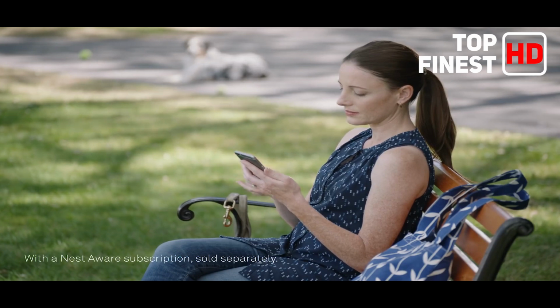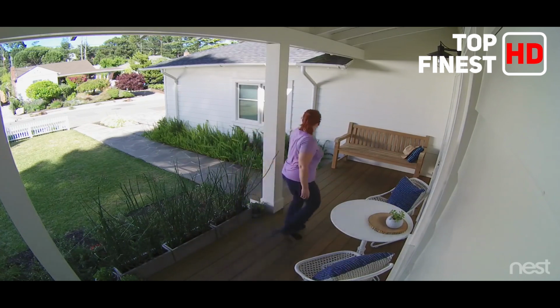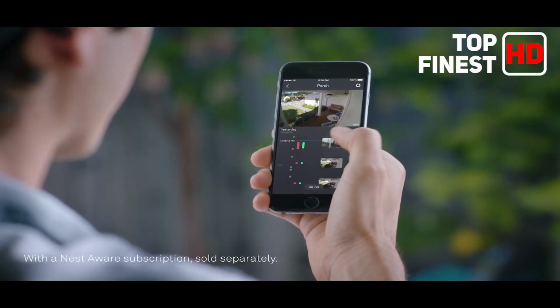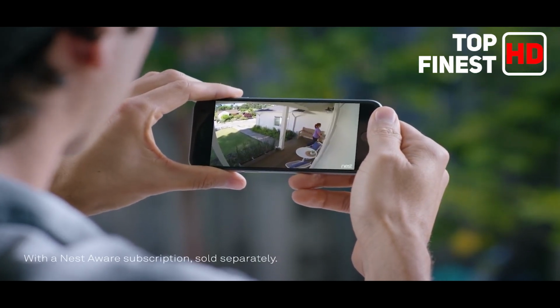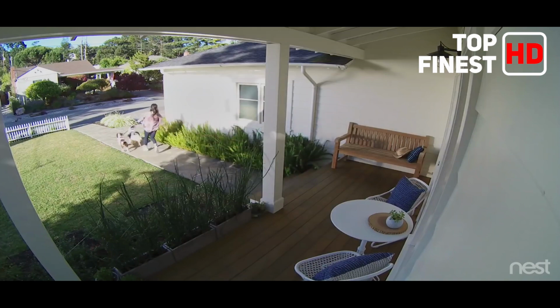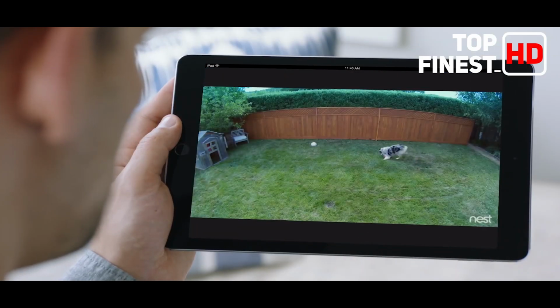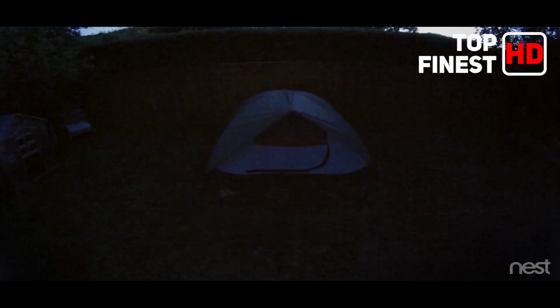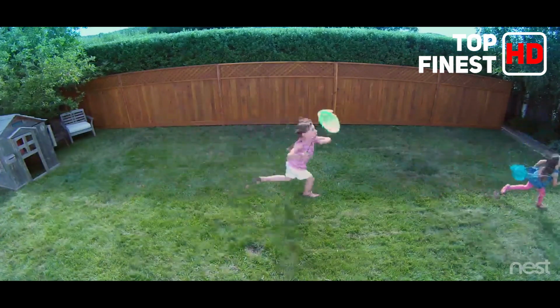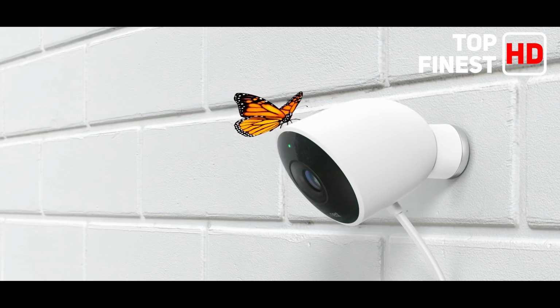It can even tell a person from a thing. And it lets you talk back. Can I help you? With the Nest app, you can go back and see exactly what happened. So you can spot burglars. And everything else. Even in the dark. Stay connected to home and the things that matter most in super clear HD. Introducing Nest Cam Outdoor. Security has never looked so good.